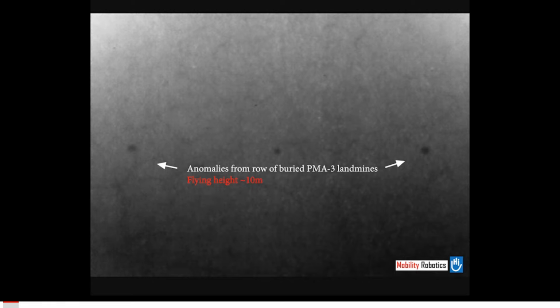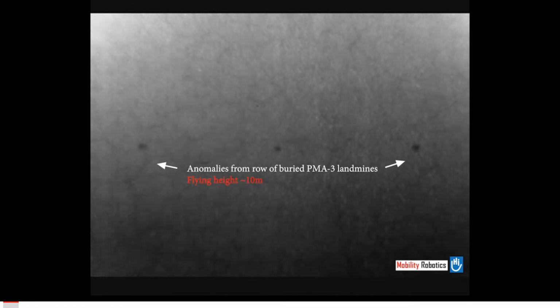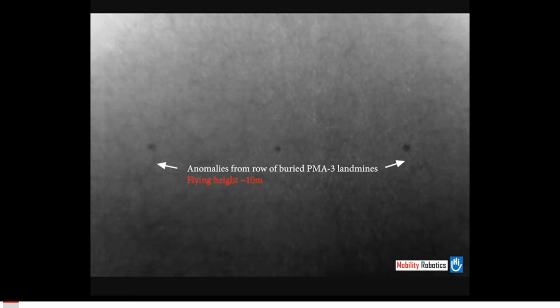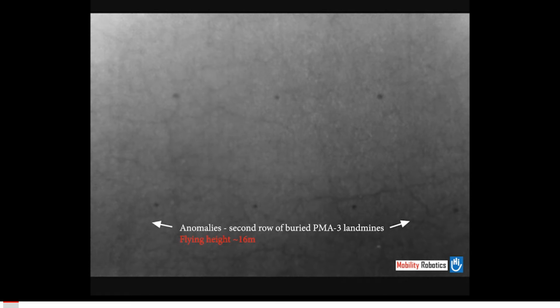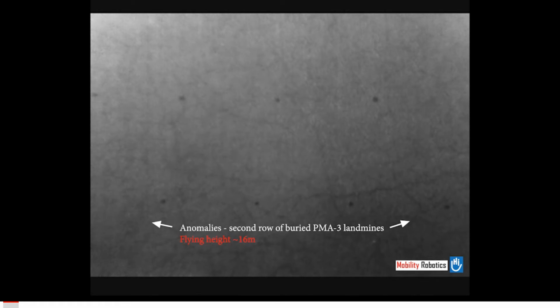This is from a height of 10 meters now. We can see 3 anomalies. And they're each from PMA3 anti-personnel landmines. As we ascend higher, a second row is now visible at the bottom of the screen, where we can see 7 anomalies now on screen at a height of 16 meters.